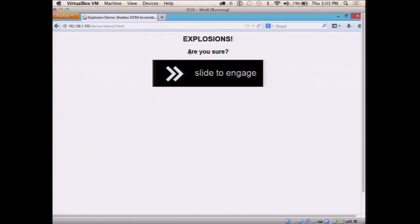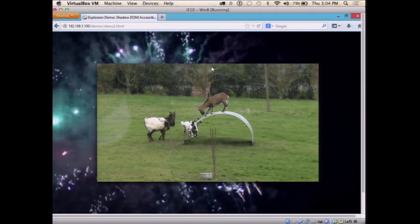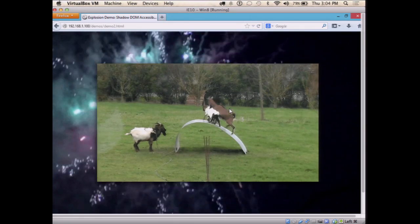Are you sure? Are you sure you want to engage it? Choose a percentage between 0 and 100, 0%. All right, I'm going to do it. Yes, really. Yes, are you sure? Are we sure? Yes, really. All right, really, we're really sure. Main landmark, yes, goats on metal GIF.